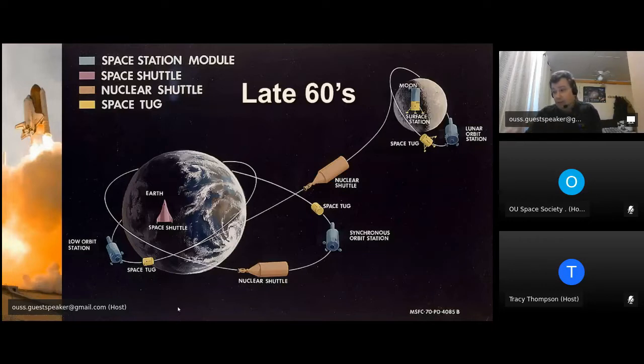But then, of course, once you've got all of that, you need to get up and down to low Earth orbit in the first place. So that's where the space shuttle came along. It was kind of an afterthought of this big master plan. And the idea was then they would use the nuclear stage part of all of this to go to Mars with a projection date of 1983.